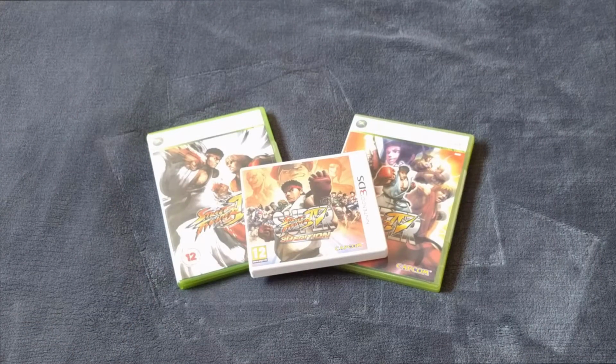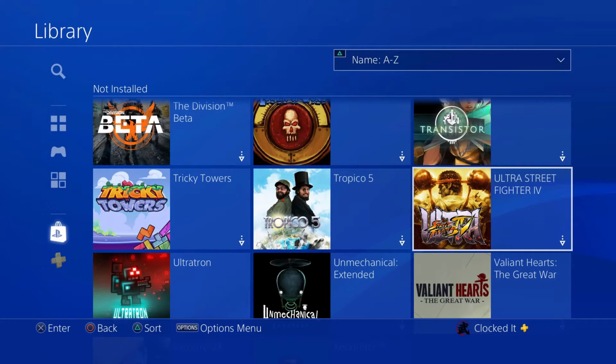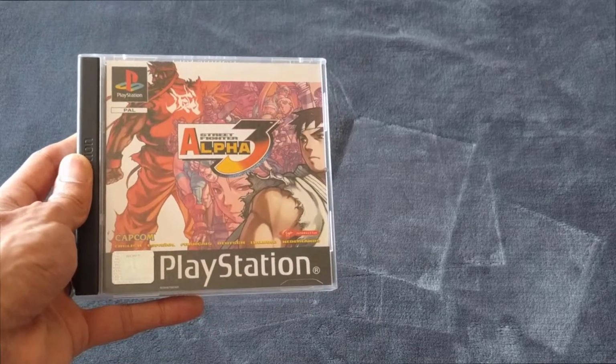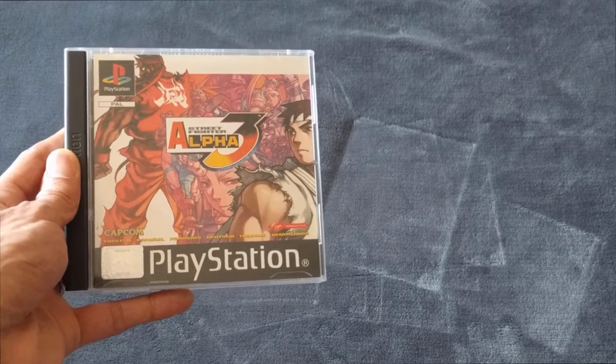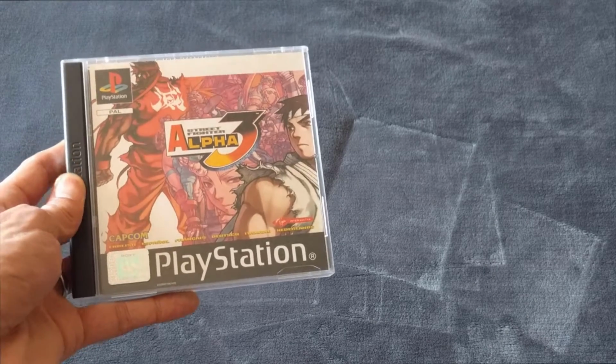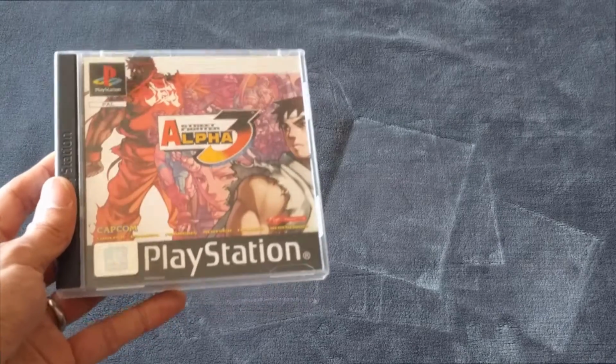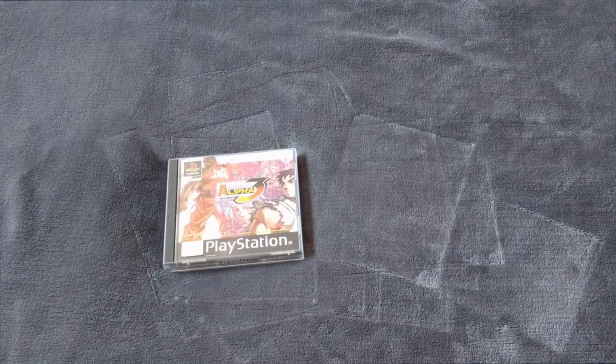And then, to play with my friends online even more, I bought Ultra Street Fighter 4 on the Xbox 360, no, on the PlayStation 4. We got the PlayStation 4 version as a download. And sticking with Street Fighter, here's another version of Street Fighter I have 4 copies of physical. Street Fighter Alpha 3. Got the PlayStation 1 version first. Me and my friends, I got so many stories to talk about this game. I might just do a video on it in the future. Alpha 3 on the PS1, rinsed it.